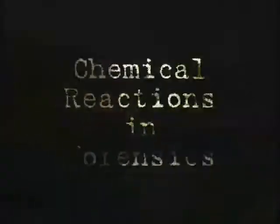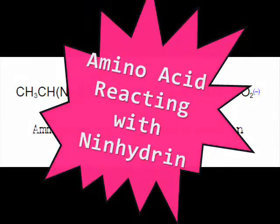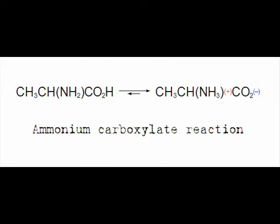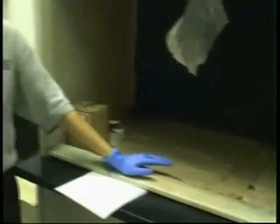This is fingerprint processing for porous items. What we use here is a chemical called ninhydrin. There's several steps you can use to process something that's porous. This is one of the fastest. If it's a very, very important crime, we'll go through every phase. But I'm going to show you this so you can actually see the reaction. This is called ninhydrin.